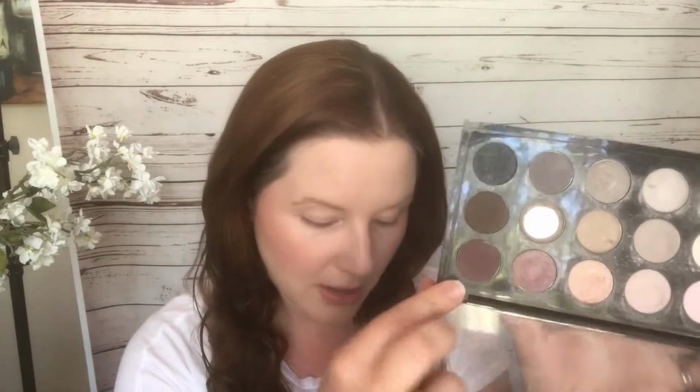And then we have this really nice flat matte plum color, which is gorgeous. And I love using this one even as eyeliner a lot. So I'm just going to take a brush and I'm going to use this light color all over my lid.